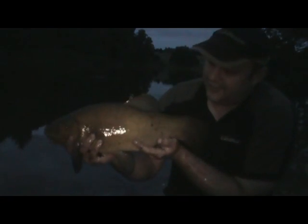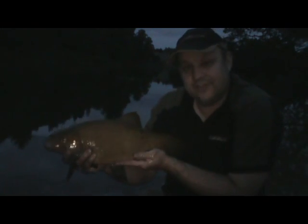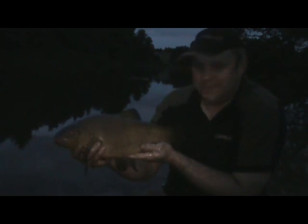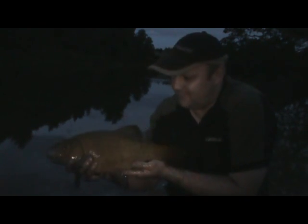So there we go, that's a typical Dudmaston tench. Something around about sort of 4.5, 5 pounds. Lovely fish. They've been a bit difficult tonight, but there's still a chance of another 1 or 2 yet, so we'll let him go.